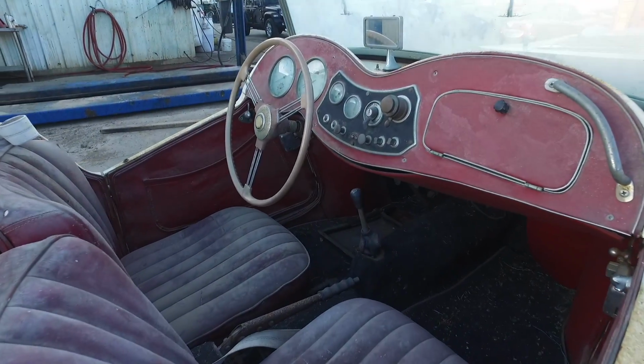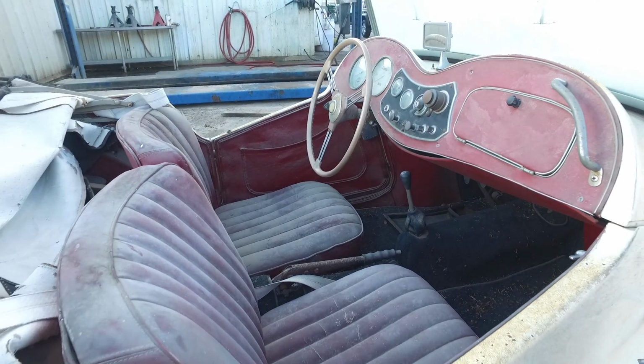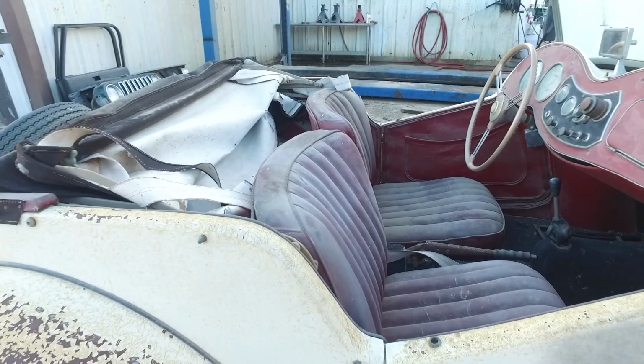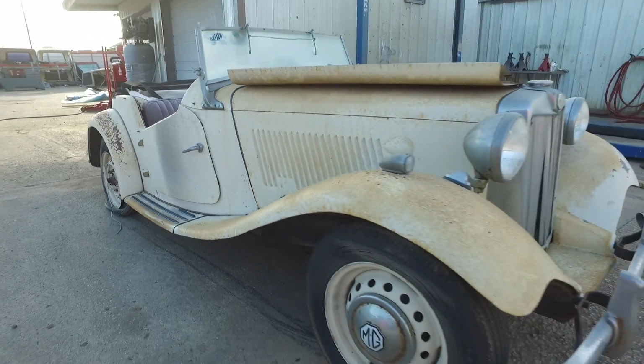These are very affordable. All the parts are available. You can go to a company called mossmotors.com to get everything. So if you're looking for a project at home that's easy, simple, and cheap to work on, that's fun, I'd recommend an MGTD for a European sports car.